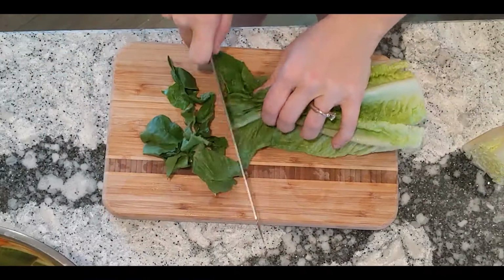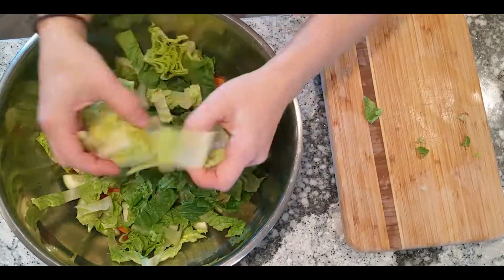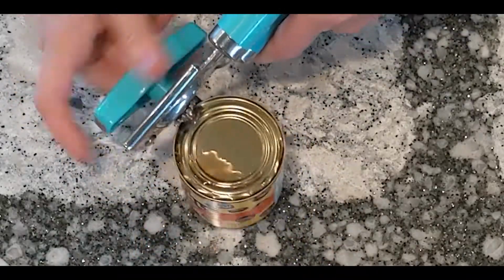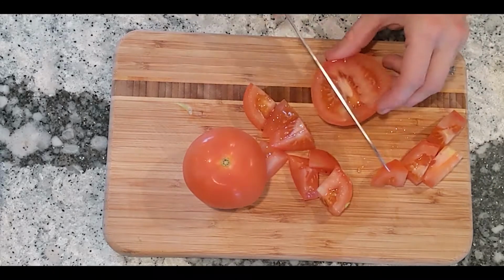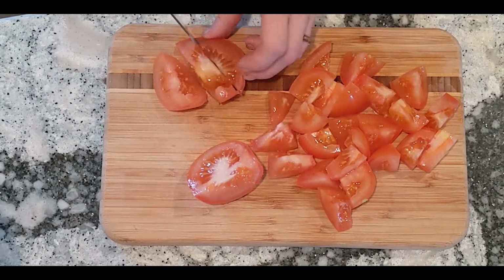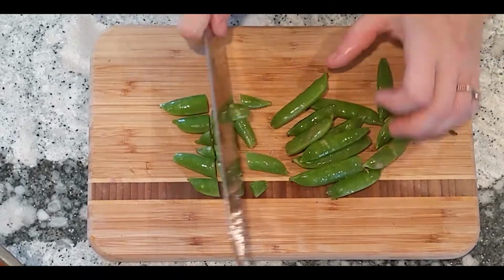My favorite type of green romaine lettuce. Black olives. Big juicy chunks of tomato. Sweet and crunchy snap peas.